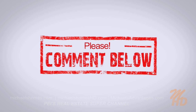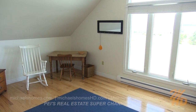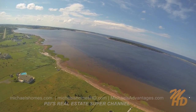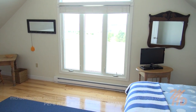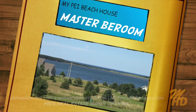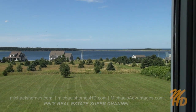We're now upstairs. We'll do the rooms counterclockwise, starting with this amazing master suite that has some incredible water views for many, many miles. This includes ocean views as well. This picture here is shot right out of the master bedroom. It also gives you a really good idea how massive this lot is.